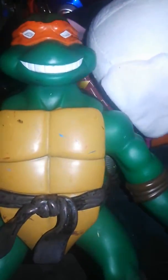There's pretty much stuff, and there's another bag right down there. So, no way! This is worth like $30. I remember this. It's my jumbo Michelangelo toy. Oh, this. I got this at Goodwill, and it would like fly. And blades and stuff.